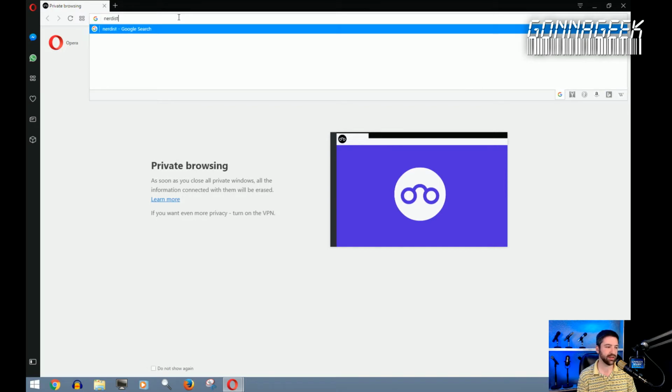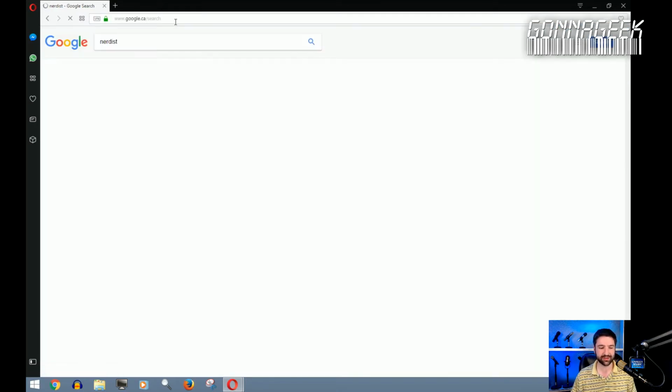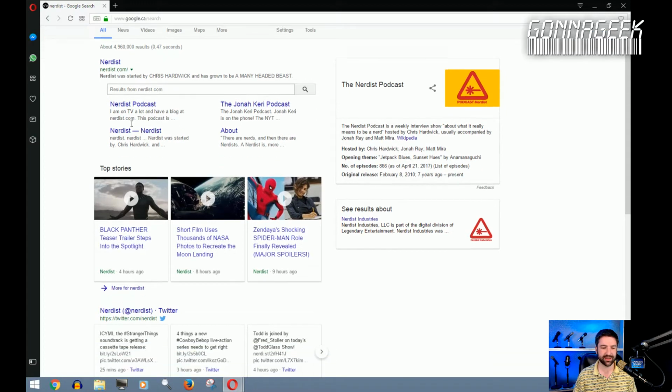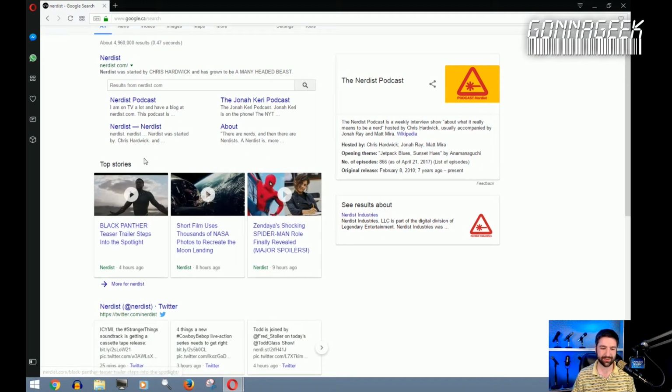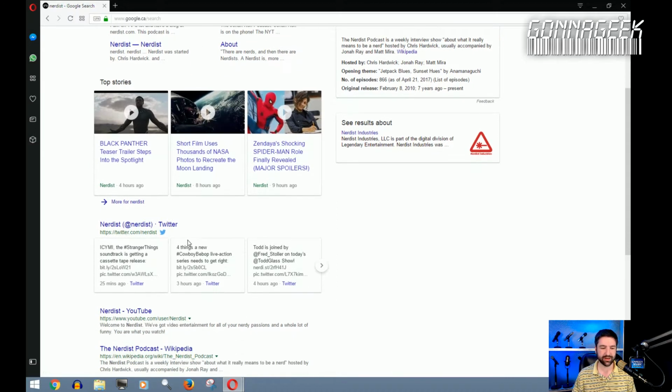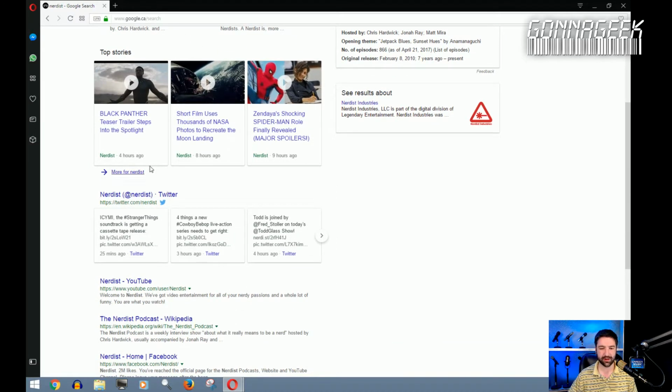Now, Nerdist is a very, very large group. It is a large website, Chris Hardwick's project. And the first thing that we'll see here is that Nerdist is going to have a bunch of hot information here because they are quite a large website. You've got top stories, you've got Twitter, a bunch of stuff there.